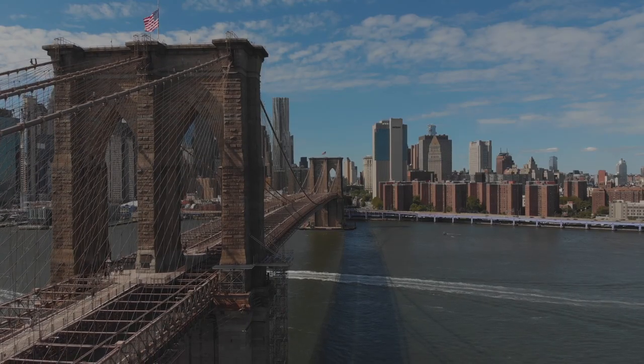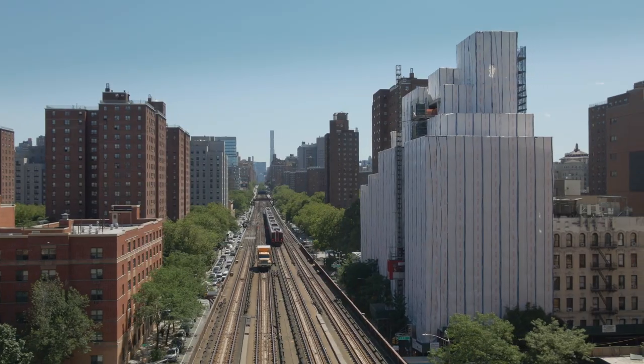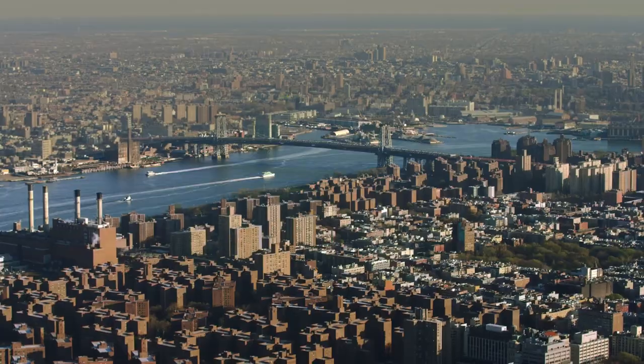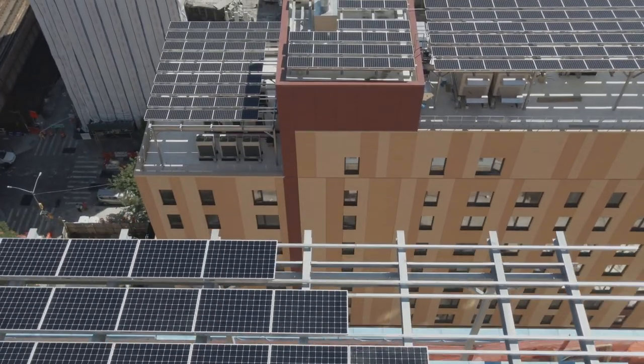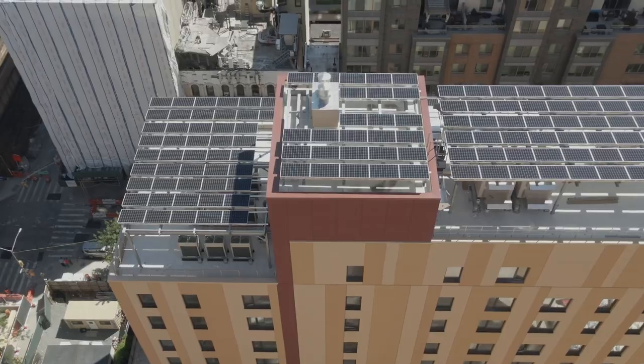The need for affordable housing is at an all-time high, especially in our country's major cities like New York, where over 580,000 households face severe housing pressure due to cost and crowding. We're also at a critical inflection point for addressing climate change in the building industry. New York City has plans to cut carbon emissions by 80% by 2050.